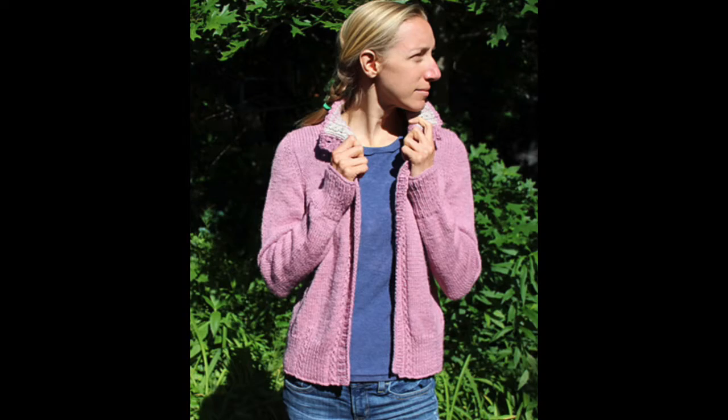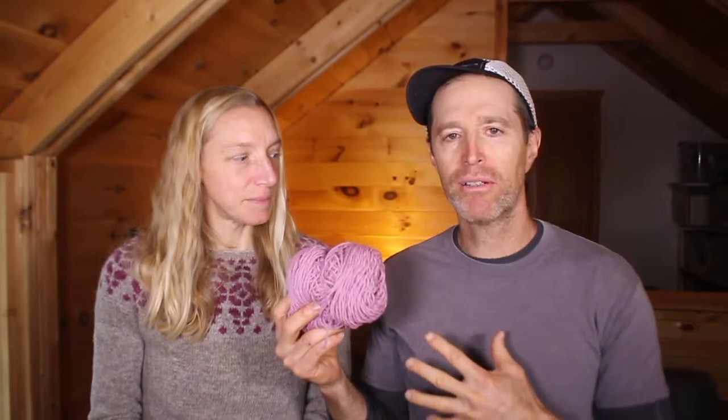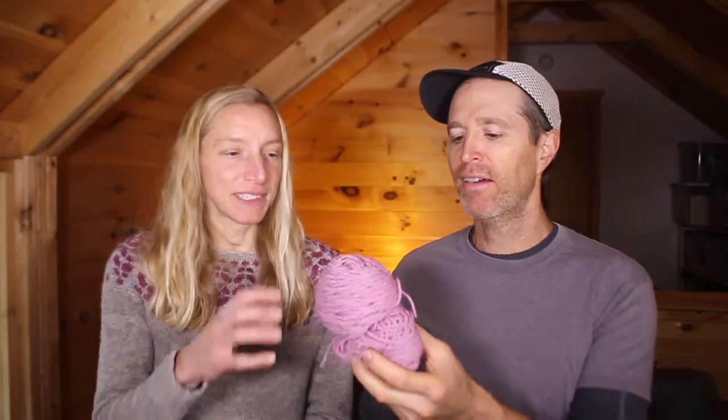I think Albina made the pattern. No, this isn't Isabel Kramer, which is what I'm also wearing. Isabel Kramer made the pattern. She is the person you find on Ravelry who does the cool stuff. It's not cheesy or whatever. Yeah, all right. But that actually looks a lot pinker than your sweater.